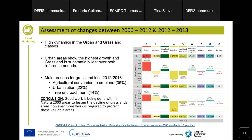So to be clear, we do not provide an indicator directly used in the SDGs, but we provide a data set meant to monitor grassland habitats in Natura 2000 sites. Therefore, I would say in an indirect way, supporting sustainable development policies with evidence-based knowledge. Next, please.